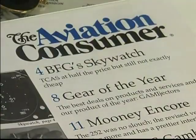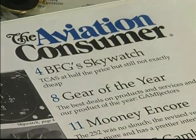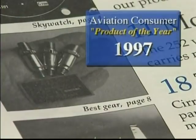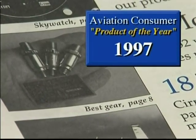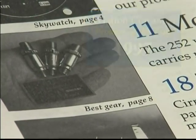The Aviation Consumer was so impressed that they didn't stop there. They awarded GAMI injectors the coveted Aviation Consumer Product of the Year for 1997. Frankly, there's nothing that you can do for your engine, for the money, that can do as much good as the GAMI injectors do. They are one of the few products that you can actually put on your engine that will pay for themselves, while at the same time helping you to enjoy a smoother running engine.